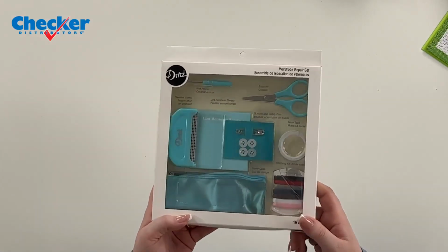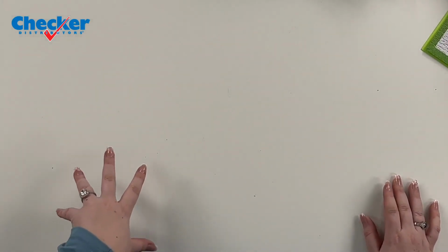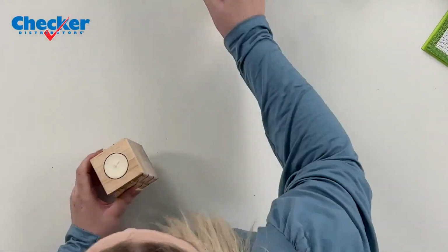It matches Maria's kitchen pretty close. Yes, because I sew in my kitchen. I didn't say that. I just said it matches your color scheme. Yeah, but I might be if I'm waiting for dinner to finish.